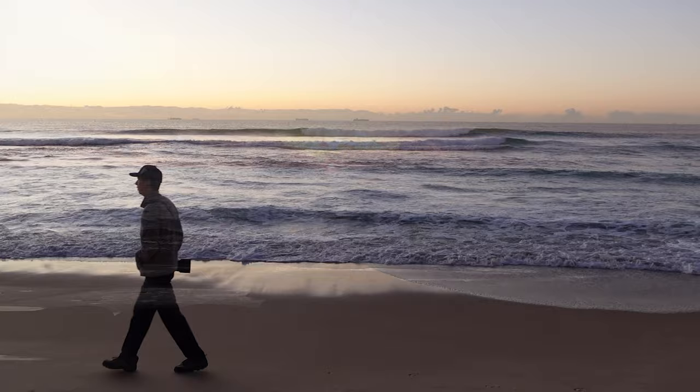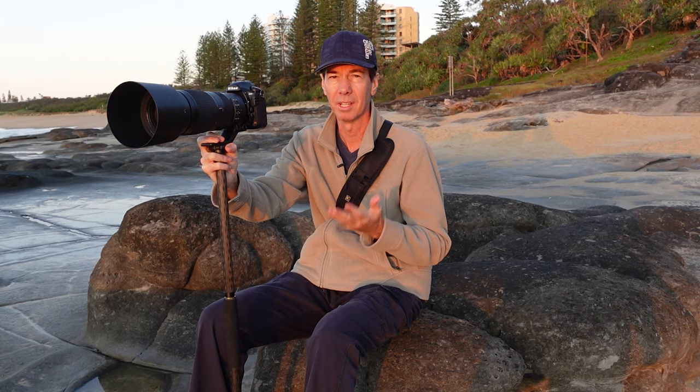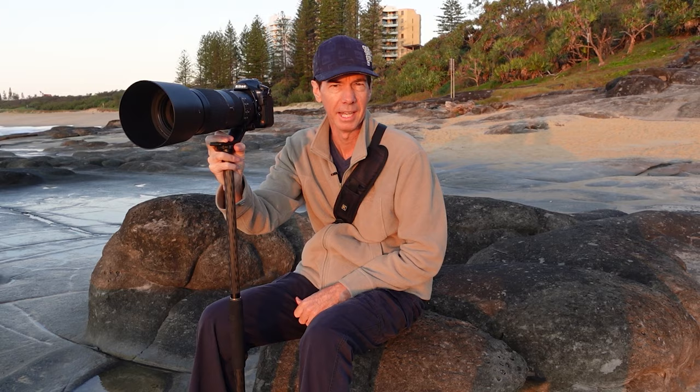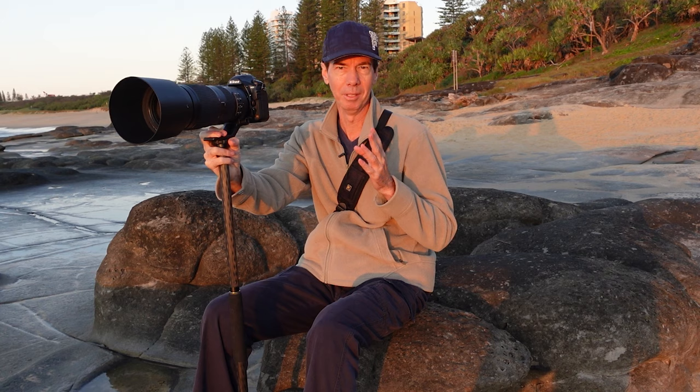I was just having a look at all my cameras and lenses at home and I realized I don't have anything like a really good telephoto lens, something at a 500 millimeter or a 600 millimeter focal length. I think the best one I've got is the 80-400. It's a fantastic lens, but there are times where I just need that little bit of extra reach. So I've decided to take a bit of a dose of my own medicine.